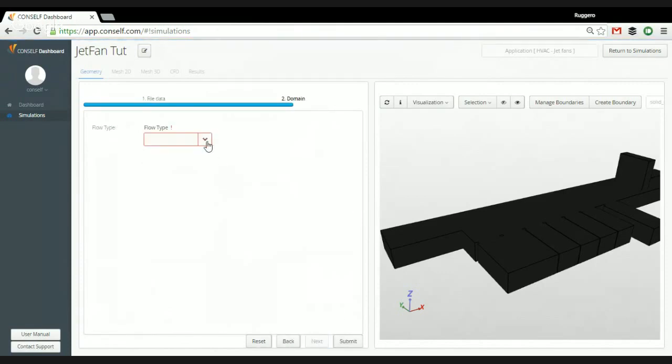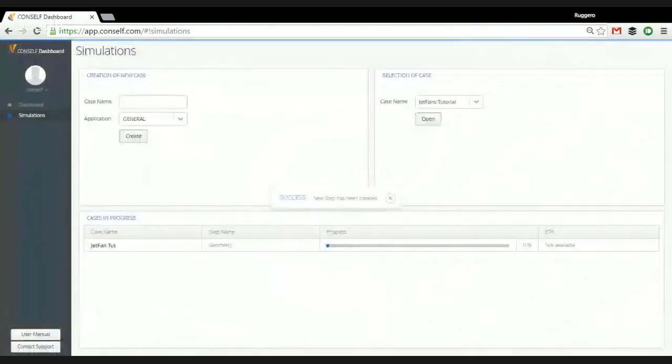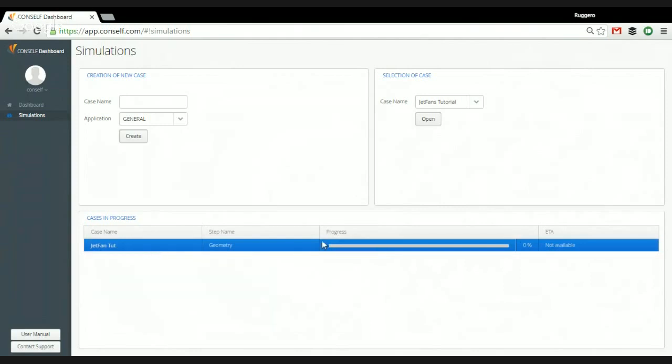We move next to the internal flow type. And now we can submit the simulation. We confirm the submission, and here it is. The process is currently running in the background in our application. We can see it with this progress bar.